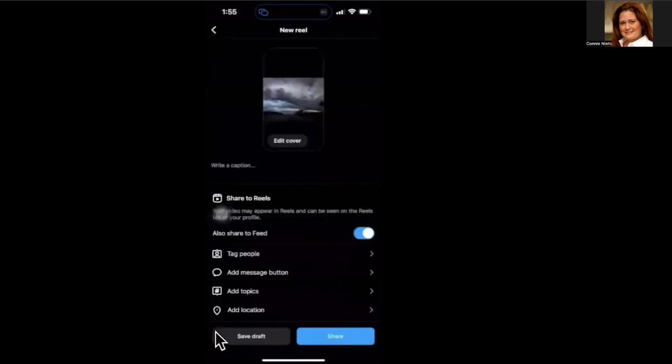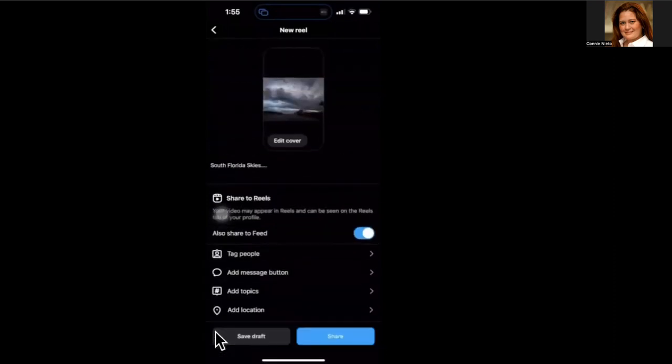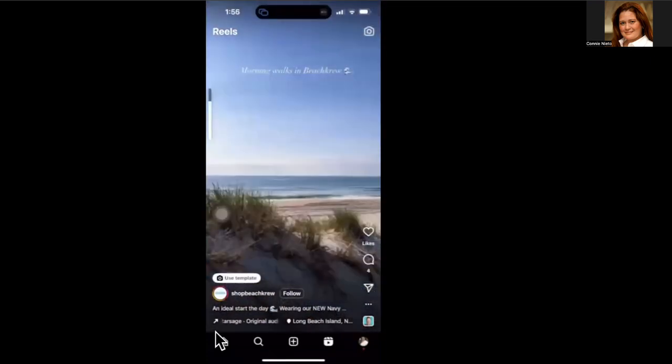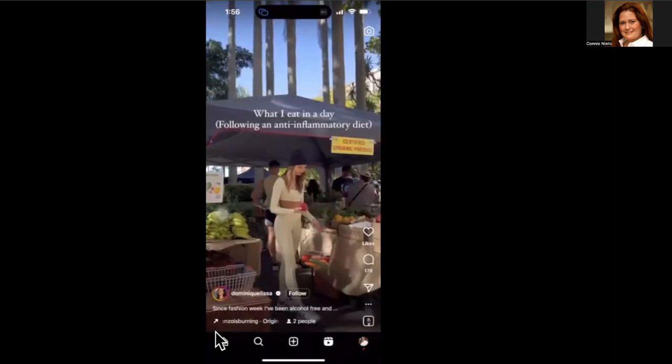Alrighty, so I'm going to come in and write my post here, South Florida, and put okay, right? And share it. Okay. Wonderful. I think from here, we're going to keep on looking.